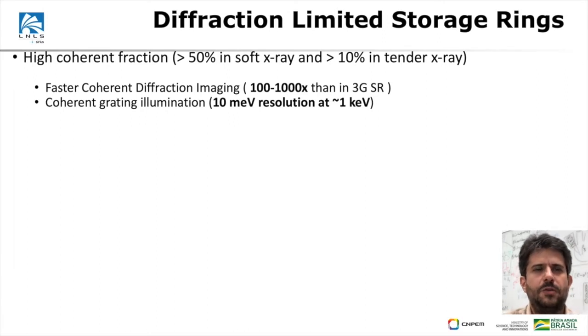For Sirius, the synchrotron was optimized to produce the largest possible fraction of coherent radiation, and we have more than 50% of coherent radiation in soft X-rays and above 10% in tender X-rays. This is a common characteristic for 4th generation synchrotron light sources that were optimized for that. And this allows us to do faster coherent diffraction imaging, one of the most popular high-resolution imaging techniques for 3D imaging with high contrast used in new synchrotrons.